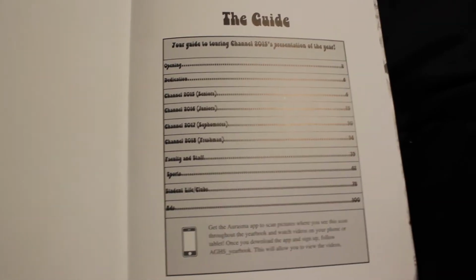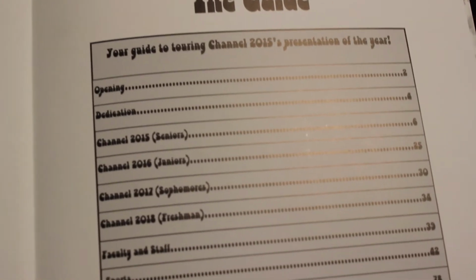Here's your table of contents. It's supposed to be looking like a TV guide. So we do have an entertainment theme intertwined along with this Channel 2015.